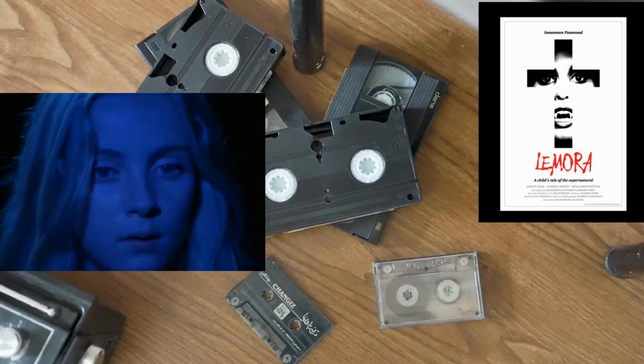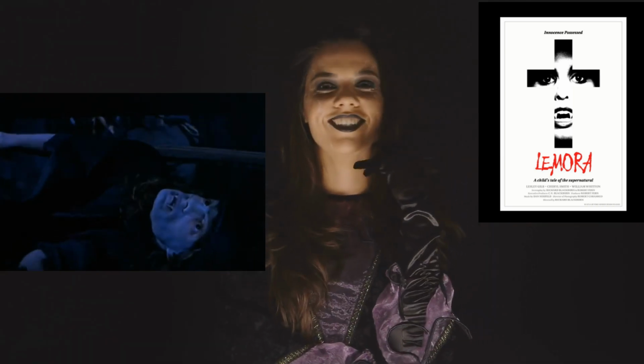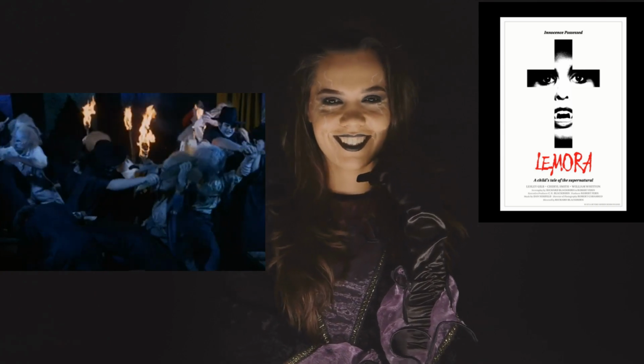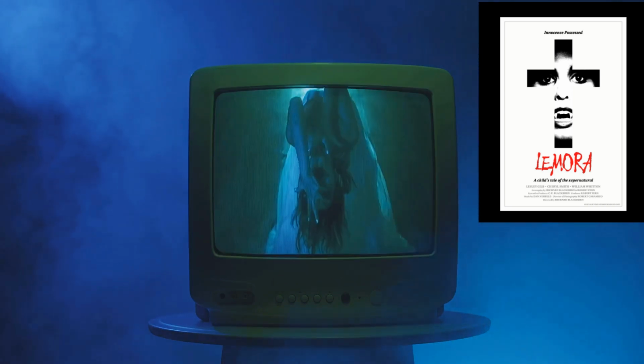Coming in at number 3 is a film that pushes the boundaries of the vampire genre, Lemora, the Lady Dracula. This 1973 cult classic tells the story of Lila, a young girl on a journey through the American South during the Depression era. Her path takes an unexpected turn when she encounters Lemora, a mysterious and alluring woman who also happens to be a vampire. The film explores themes of innocence lost, forbidden desires, and the seductive power of darkness.